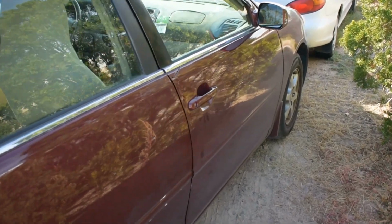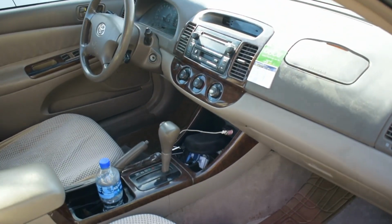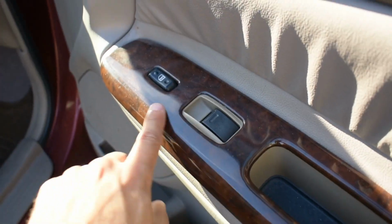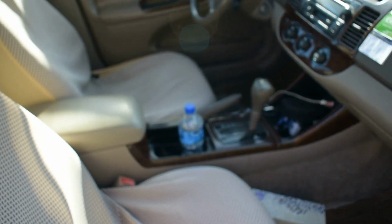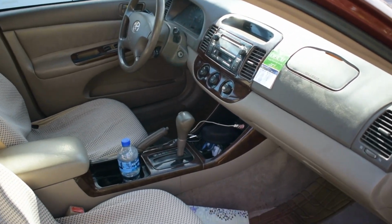Let's take a look at the interior, shall we? Interior is all right. It's got the wood trim and the leather trim package. I use the word wood loosely. This is like a plastic, weird veneer wood. Who cares? It's nice. It's pleasurable. It's almost like a luxury car. This is one step away from a Lexus. If it had a V6 and it leaked oil everywhere, it would be a Lexus.